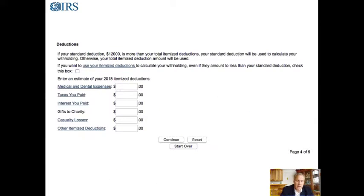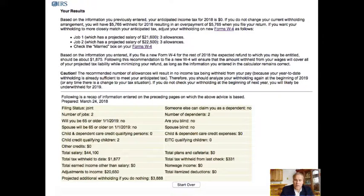We're going to move to this page. We're going to leave all of that blank. Click continue. And it's going to take us to our final page. And here's the highlights. Adjust your withholding on a new W-4 as follows. John will get 3 allowances. And Mary's going to get 3 allowances too. So the IRS calculator gave you exactly how many allowances you should put into Form W-4, and that's it. So we're going to take that number.